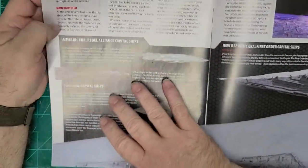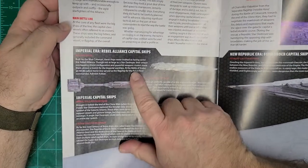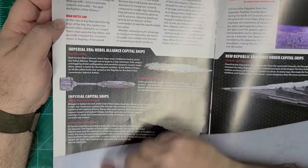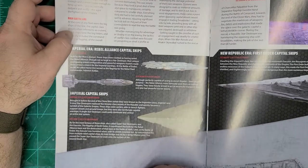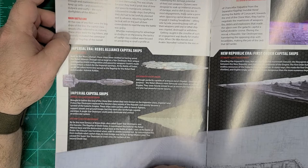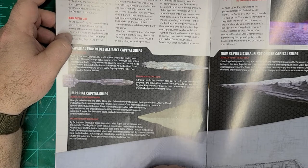Imperial-era Rebel Alliance capital ships. Built by the Mon Calamari, the MC-80 Star Cruiser, which I think we've talked about before, these ships were credited as having saved the Republic Alliance. Though not as large as a Star Destroyer, their unique overlapping shield configuration and powerful weapons clusters made them almost a match for the Imperial warships.